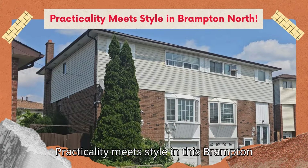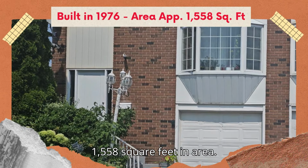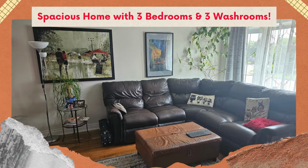Practicality meets style in this Brampton North home. Built in the year 1976 and approximately 1,558 square feet in area, this spacious home features 3 bedrooms and 3 washrooms.